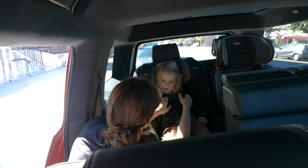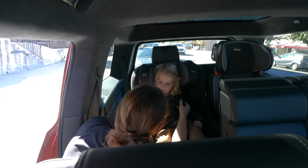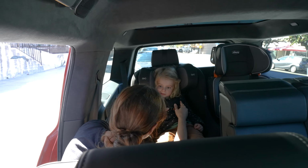So I took it around to all my girlfriends, and every single one of them was like, what is this? This is amazing. This is so cool. So then I started to ask as many questions as I could about what they like about it and what they needed. It's all about the third row. There's not a lot of options, right? You get a minivan.